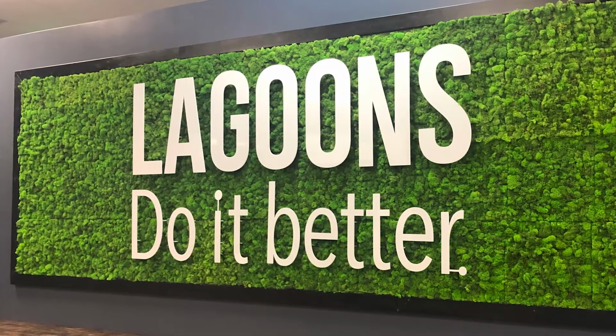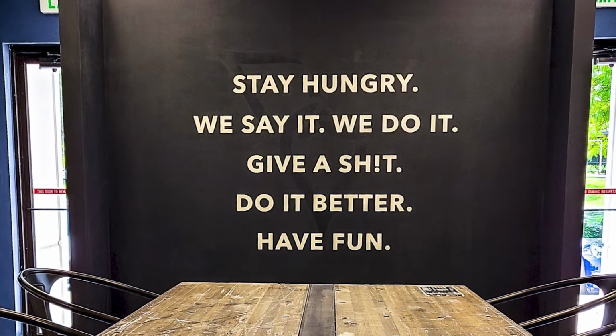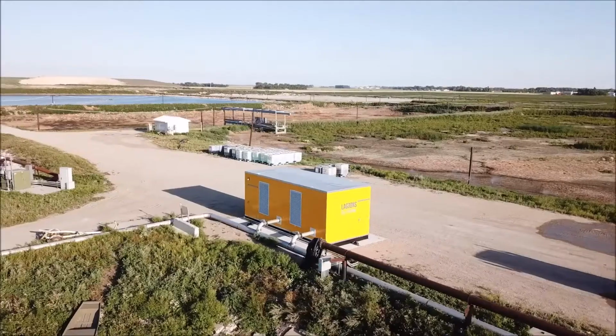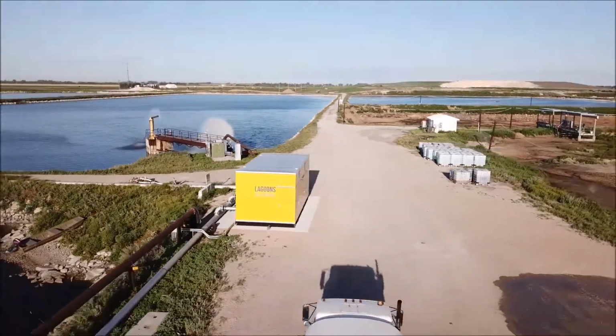So why Ares? At Triple Point, one of our core values is to do it better. And it's part of our marketing slogan, Lagoons do it better. We have it printed on the wall, we have it printed on pens, pads, hats, all sorts of paraphernalia. And it really runs through the core of our company, and it's part of our DNA.